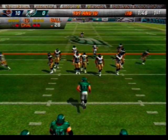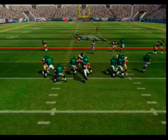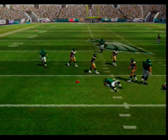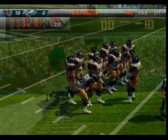Ball on their own 28. Start the drive at the 28-yard line. First and 10. They line up in the I formation. Gets rid of it. This one falls incomplete. He had to unload that pass in a hurry. Yeah, he felt those guys closing in and gunned the ball out of there.